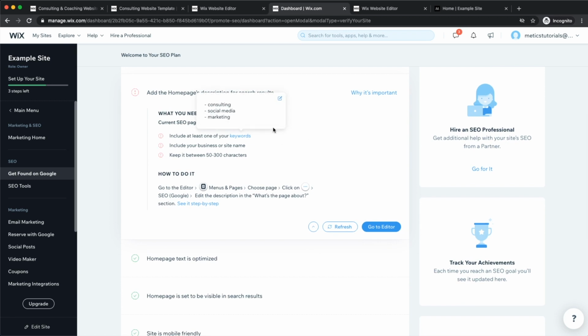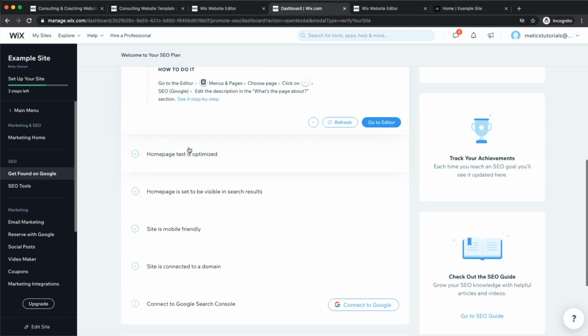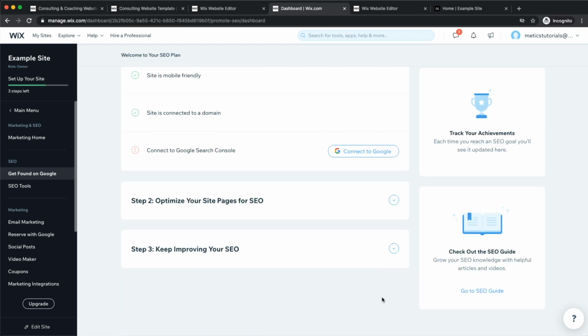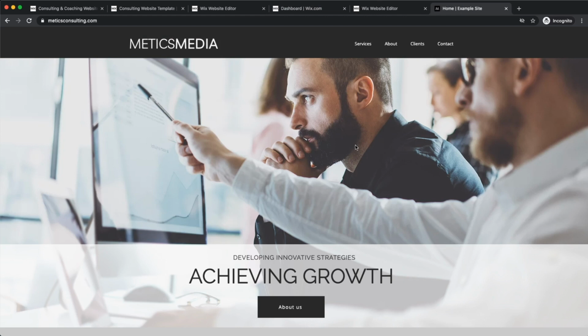So again, here's the description. You want to put in a description and then just go through each of these steps until you're finished, and that will optimize your website for the Google search engine. And when you're done setting up your SEO settings, you basically have a fully functional new website.